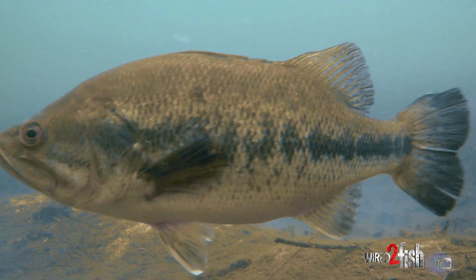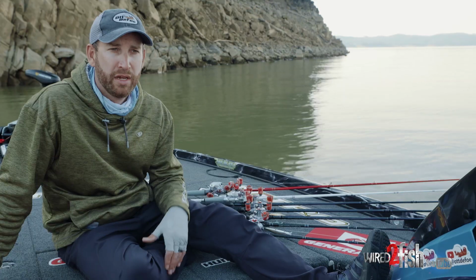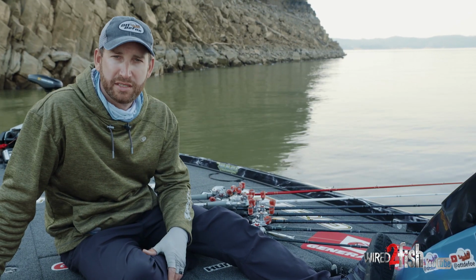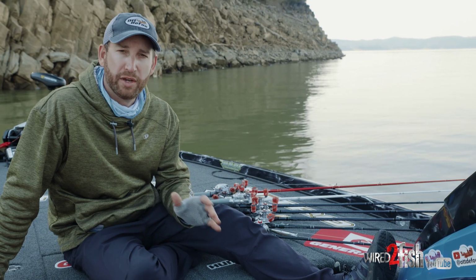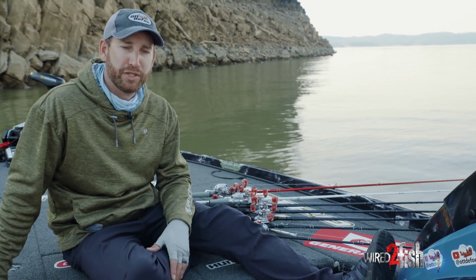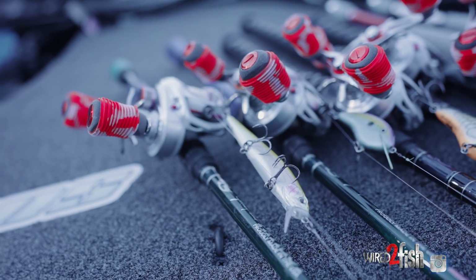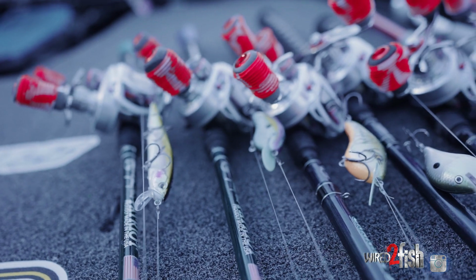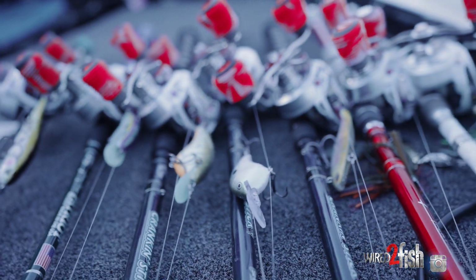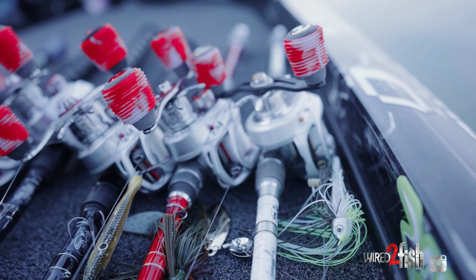Water temperatures, anywhere from 45 is as early as I really start thinking pre-spawn, all the way up to about 60 degrees, or till you first see those fish moving up onto the bed. That's, to me, the pre-spawn window, and it is hands down my favorite time of the year. It's got a lot to do with the fact that I love to power fish. I love to fish a lot of moving baits, so the stuff I'm gonna show is geared that way, a lot of power fishing kind of stuff.